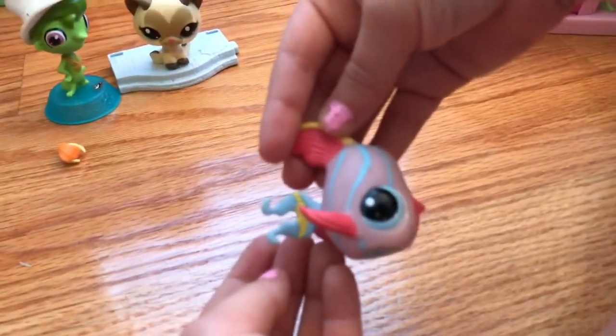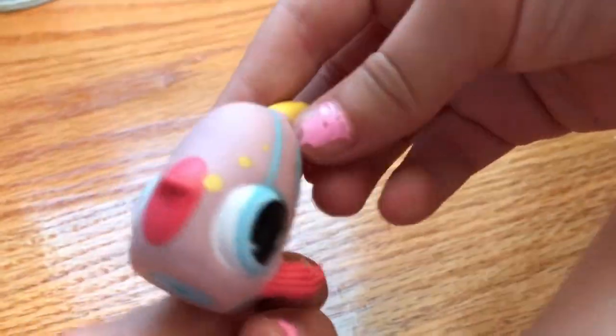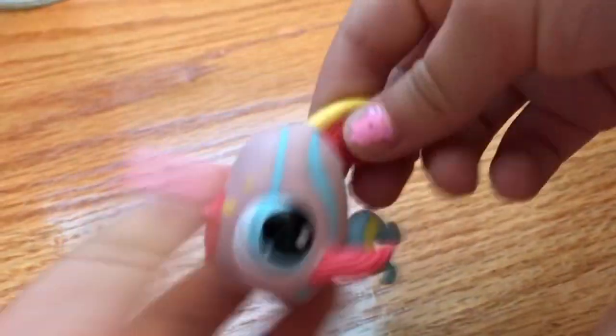So, yeah, I got this beauty. Wait, is this one rare? I think it's rare. I don't know. Tell me in the comments if this one's rare. I don't know, but it's a fish. Yay! So yeah, it's very colorful.